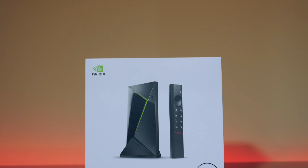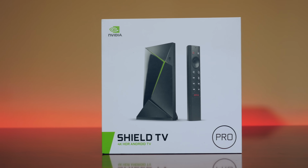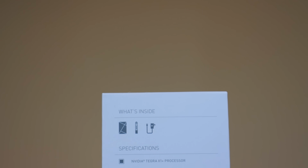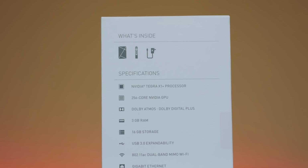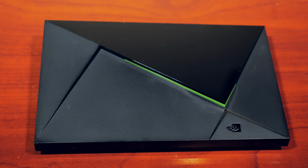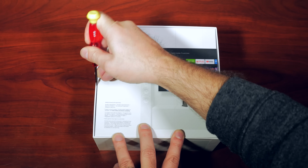So the Shield TV Pro, you could easily mistake this for the 2017 model because they look exactly the same, although there are some improvements with the 2019 Pro Edition that we need to discuss. The 2019 Shield TV Pro retails for $199. On the side of the box, it mentions that it's using the newer NVIDIA Tegra X1 Plus. Now this is an upgrade from the Tegra X1 found in the 2017 Shield TV. But let's be clear, the Tegra X1 Plus is just another name for the newer Mariko revision. The 2019 Shield TV Pro claims to be 25% faster than the 2017 Shield TV, and we are going to put this to the test and see if this claim is actually true.